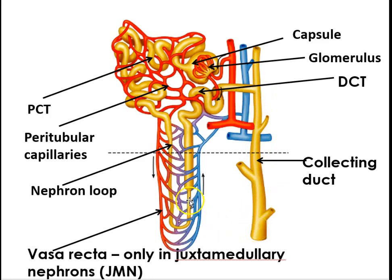Also, remember that there's two different types of nephrons. There is the cortical nephron, that's going to be 80%. It's going to have a really short loop. And then there's going to be the juxtamedullary nephron, the JMN, which is going to be 20%. And this loop is going to be a lot longer. So we're acting like this is the JMN.